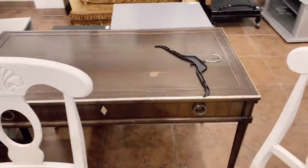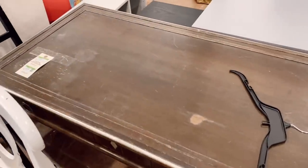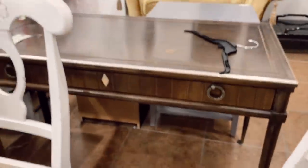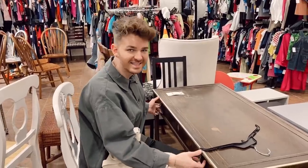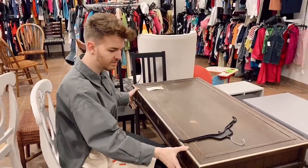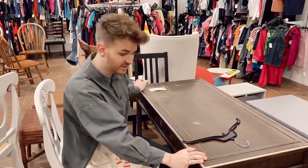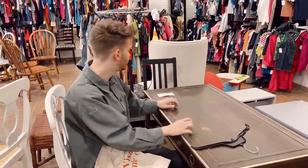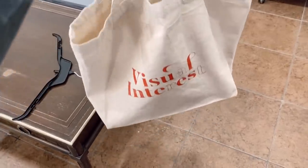Ooh, look at this desk. It's only $19.99. Something about this is kind of cute. It's honestly a great size and it's super cute and very sturdy. It's only $20. And I feel like there's a lot of opportunity to redo this desk for some reason. I think my desk will fit inside my tote bag that I brought.